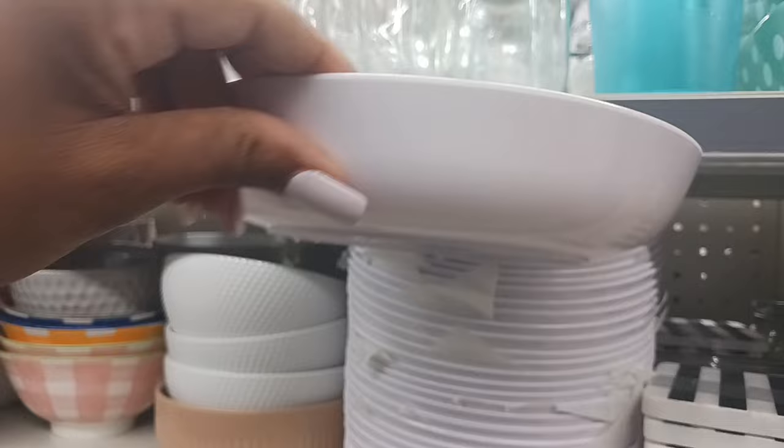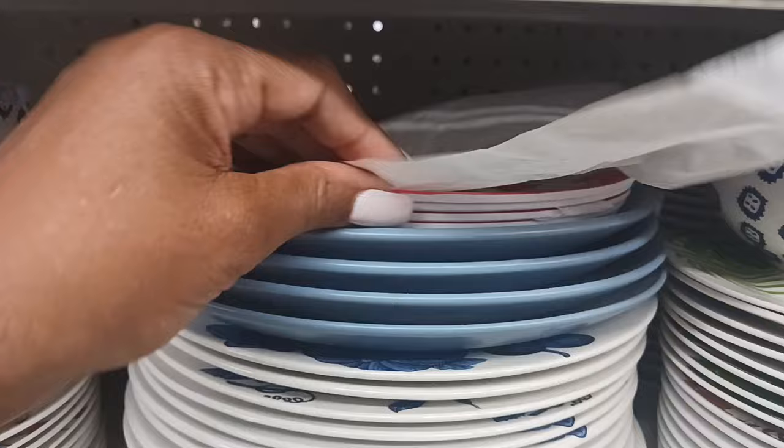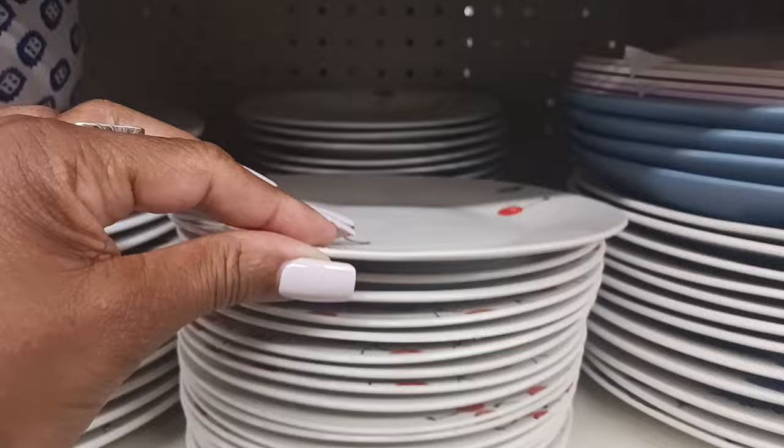Alright, and they have some more, like those other plates to match those bowls up there, and those little saucers. What's this here? Oh, look at that one. Strawberries. And that's $1. And I got some blue plates under there. And look at these, here they have cherries on them. Oh, I'm trying to find a place to move stuff, and there's nowhere. Alright, and this one, yeah, has cherries on it. And that's $1. That's pretty.